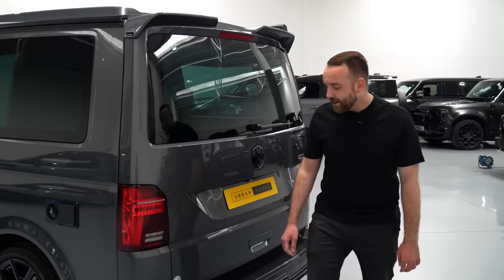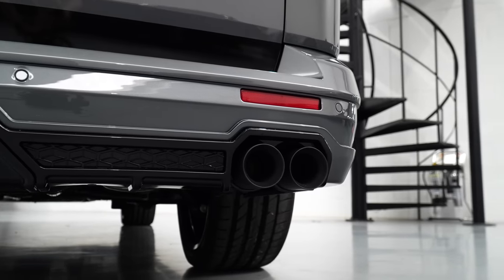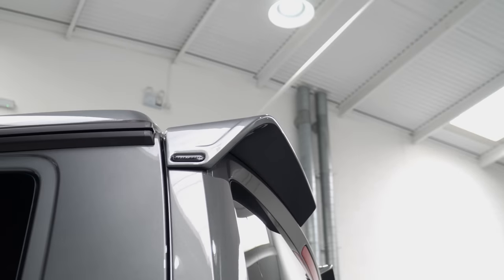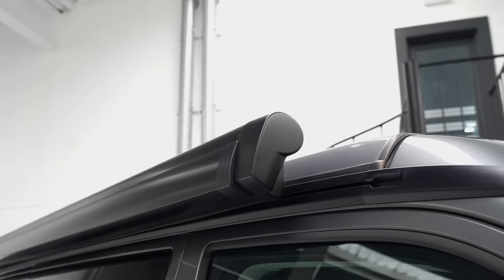At the back, we've got again full carbon fiber rear bumper, quad tailpipes, a lovely bit of gloss black contrasting through the bottom of the diffuser. Then up above, we've got our roof spoiler, lovely addition, nice aggressive stance from the rear. Look at that, we can't forget the exterior awning, wouldn't be complete without it, would it?